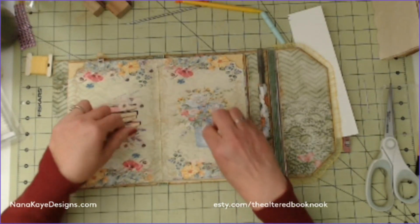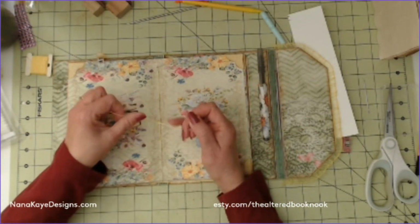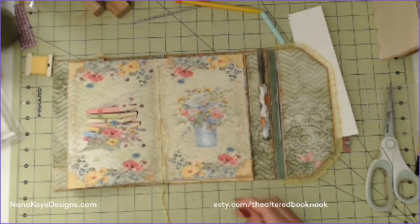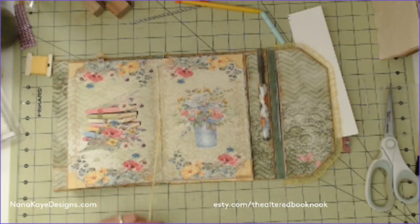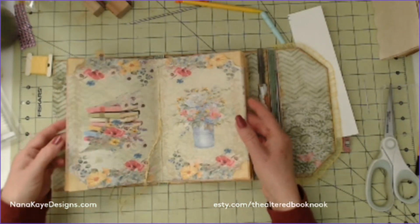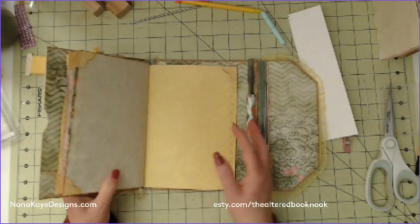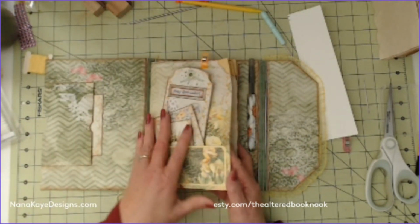Well, I'm not going to tie a bow. I'm just going to tie a knot, because you don't want a bow in the middle there, but I am going to leave my string dangling like this. That way, if I want to put dangles on it that's going to fall below, I've got room. So first signature is in and looks good.